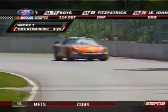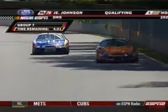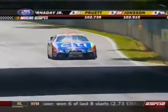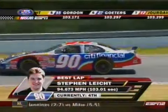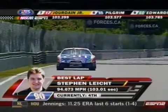So far, third fastest overall. Stephen Light coming up behind him. Looks like he's still on a flyer. And he was fourth fastest right now. Light driving for Robert Yates Racing. And yeah, so far fourth fastest overall. And again, because these guys are out there in inverse order of their practice speed.